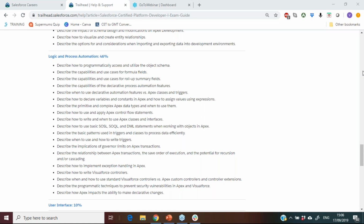Absolutely. Do feel free to get in touch with us as soon as you've passed your admin certification. That way we can provide you with some materials and put you in the right direction to brush up on your coding and your object-oriented programming concepts, and then prepare you for the course if you're interested.